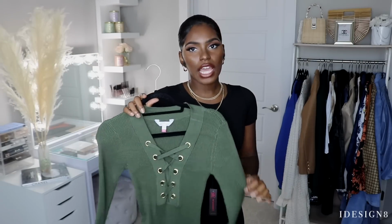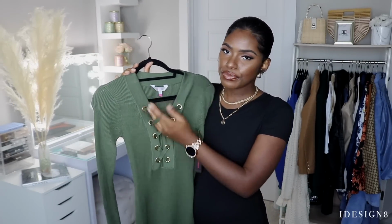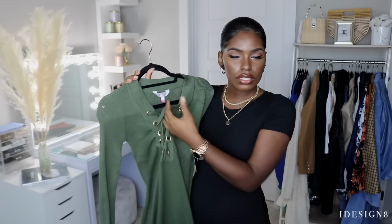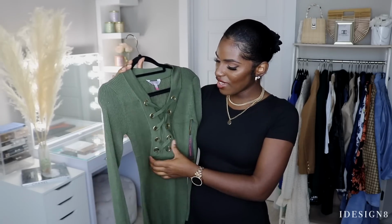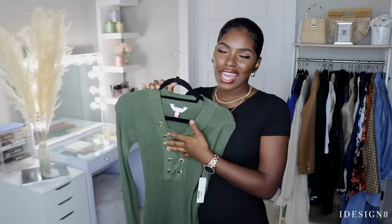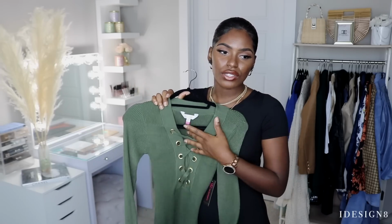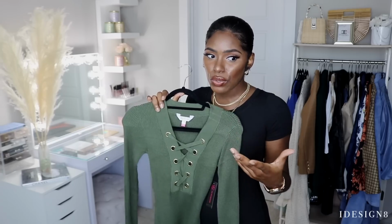I normally, to be honest with you, wouldn't go for a style like this. I don't really like the crisscross applesauce type of thing that it has going on right here in the front. It just kind of reminds me of high school. That's just something that I feel like I used to wear in high school. Not to say that it's not cute. You know, see how it is. I hope it gives your girl body.